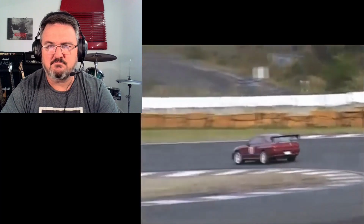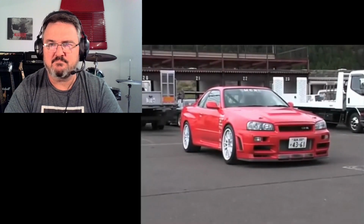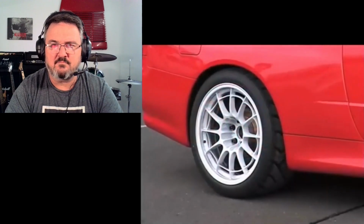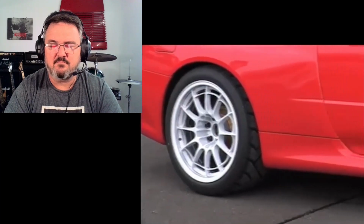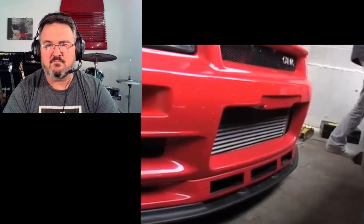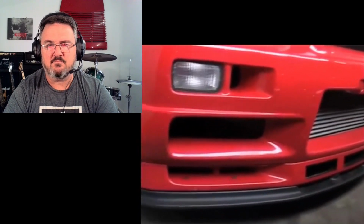Hidehiko has run faster, but a 2:08 is still quick, given that the track is still slightly wet. A far more serious entry is this R34 GTR, owned by Hiroyuki Kanazawa, one of the official HKS test drivers. For a start, it has much larger brakes, with Ferrari F50 Brembo calipers at the front. Behind the Nismo front bar, there is a larger intercooler, with all custom piping in the engine bay.